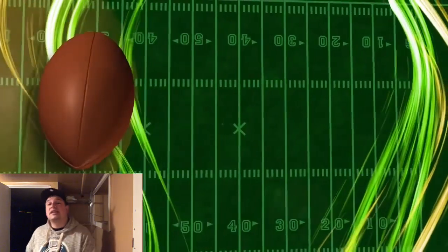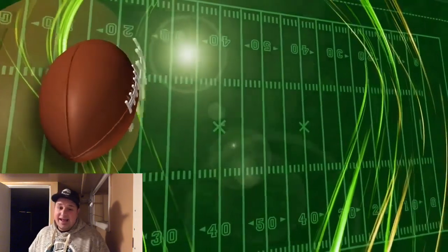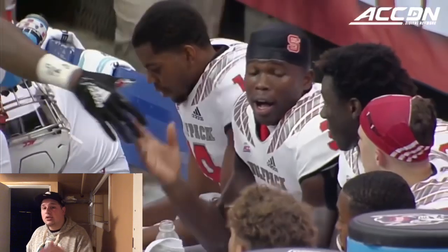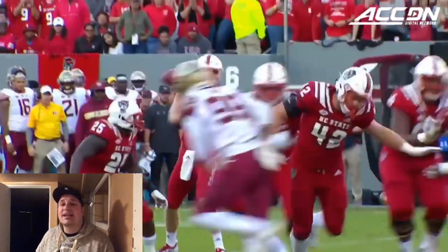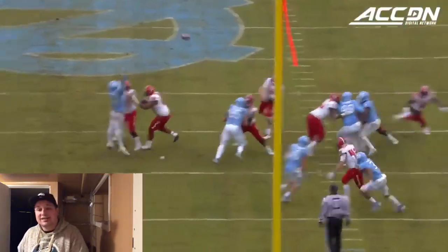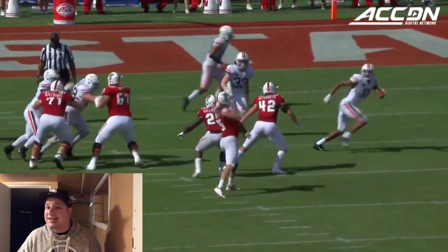You want to talk about a big receiver that can get downfield, that is the most fluid receiver as a big guy and could do some damage. Kelvin Harmon from North Carolina State is the guy to look out for, okay? Probably going to be projected as a 4th-round pick, probably a late 4th, okay? But you want to look at this guy because this guy could run by anybody. He did it in college.